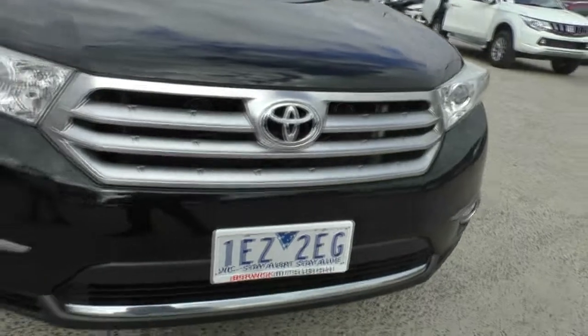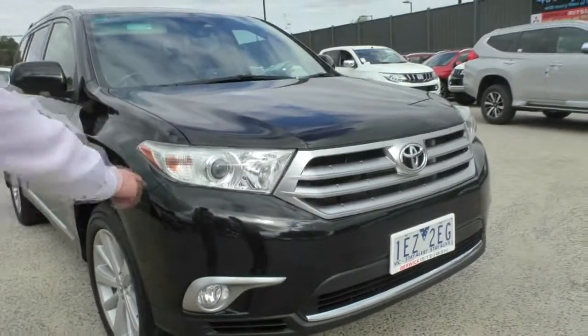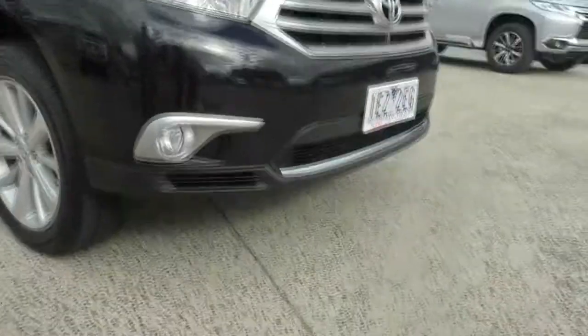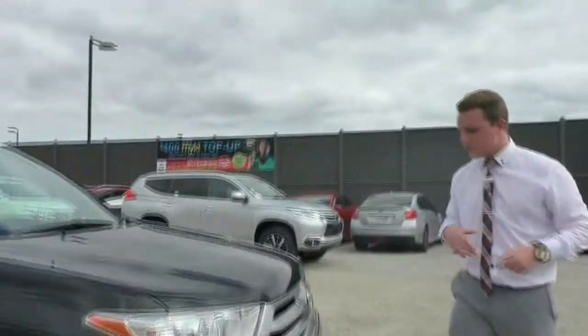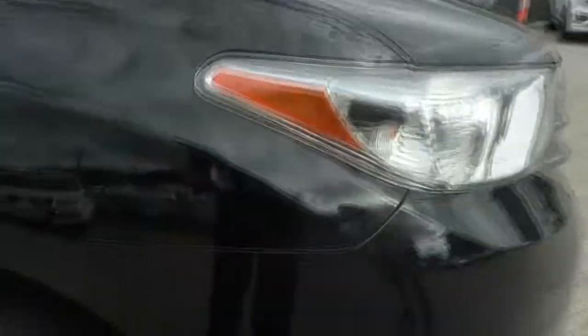Now as you can see guys, we do have the nice swooped in headlights coming across the front of the vehicle, and this vehicle does have the fog lights already installed for you with that nice silver accenting around the outside as well. Now guys, we do have a nice amount of ground clearance, and as far as the condition of the front end of the vehicle goes guys, it's really, really good overall. Not seeing any major stone chips or marks. Now we do have some minor scratching on the side panel here, but other than that, presents really, really nicely guys.